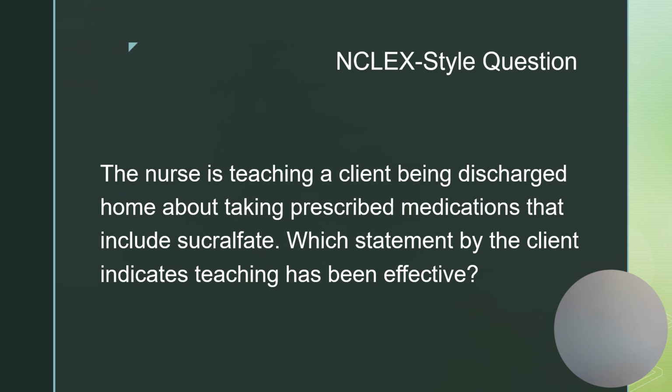All right, so now we have a nurse teaching a client who's being discharged about taking prescribed medications that include sucralfate. What statement by the client indicates teaching has been effective? So, what is this question asking? First of all, we're saying that teaching has been effective. So, that means we're looking for a statement by the client that is correct, a statement that is something we want to see. Otherwise, you know, what is the indication for sucralfate?